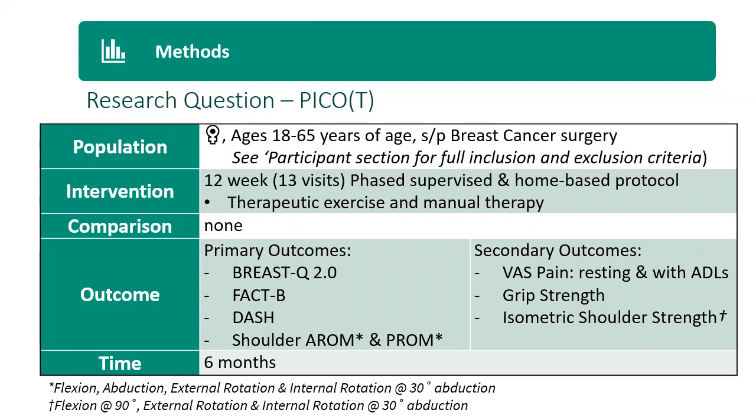The health-related quality of life will be BrCa 2.0, Fact B. The disability will be measured by DASH. The shoulder active range of motion and passive range of motion will also be part of the primary outcomes. Secondary outcomes will include pain at rest and with ADLs, and then grip strength and isometric strength of flexion and external and internal rotation. The time point will be 6 months.